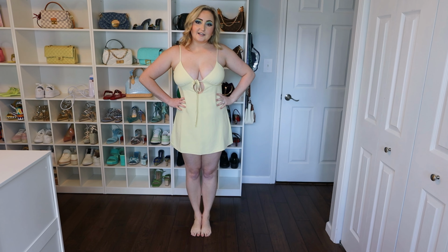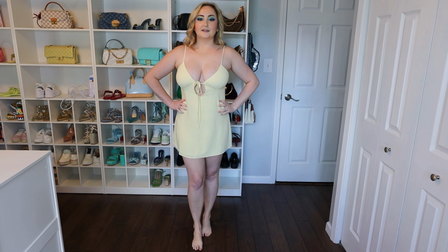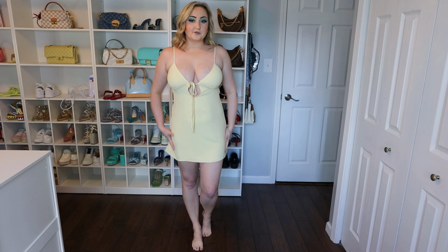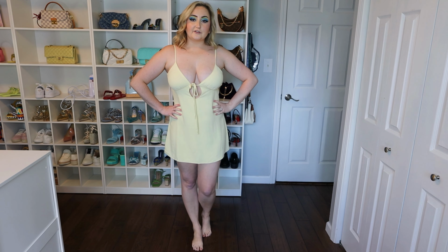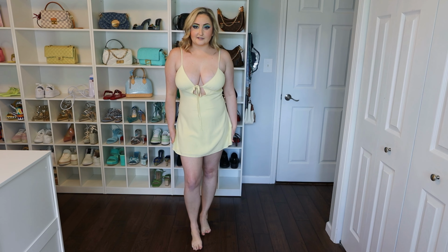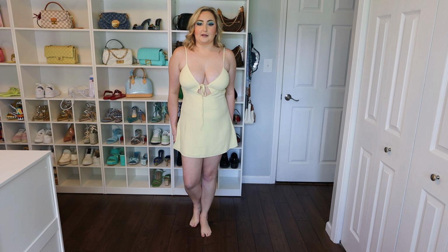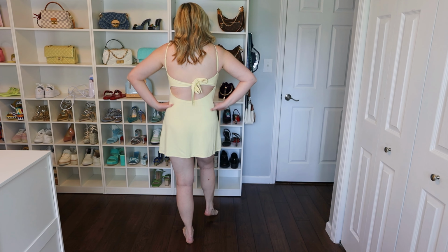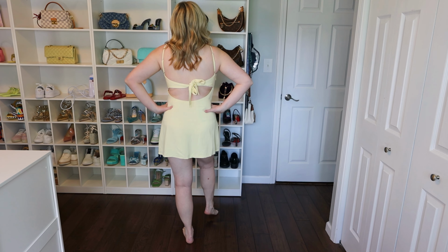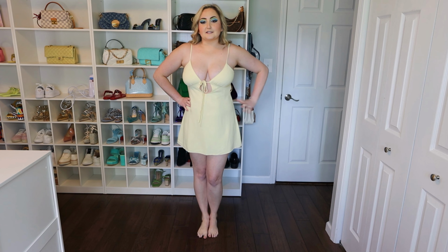Here is our next dress. It's this cute little lemony yellow linen dress. I think this is so cute. And by the way, I am 5'5" for reference if you're curious about my height and length and things like that. I will say all these are a good length on me. I wouldn't bend over or anything, but they're super cute. Here's the back on this one. It has a tie, which is super cute. This is a really good beach dress, I feel like.